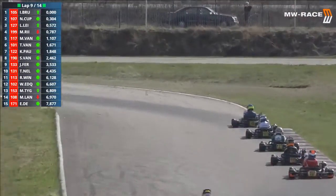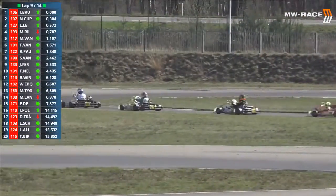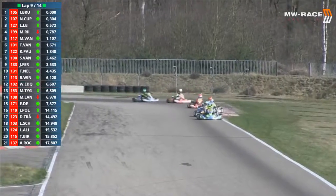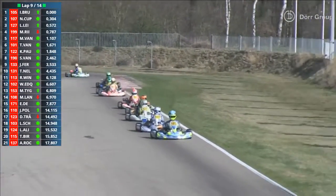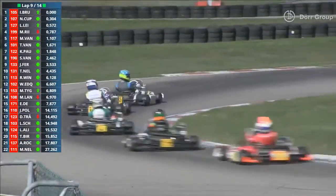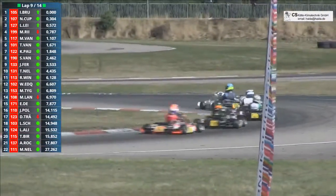Heading out now towards turn number 4. And Leistra's the one on the move here, isn't he? Yeah, he is. He's really trying to make up ground. We know from previous races he is fast in that Tony Kart machine. He set the pole actually in Valencia. Yes, I believe he did. So he is one to always look out for, and wanting to get a piece of the action there.